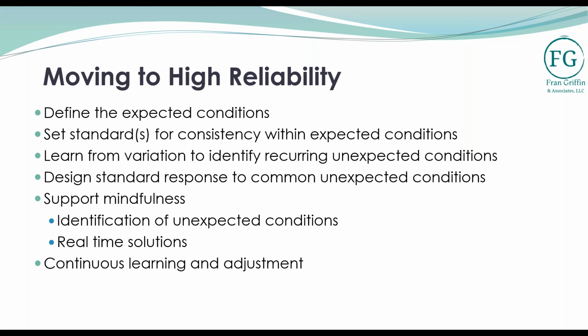And we want to support the mindfulness of our staff. How do we help them recognize when something different occurs, giving them the opportunity to say, I can come up with the solution, and there's a mechanism for me to bring this to leadership so that we can think about this for continuous learning and adjustment.